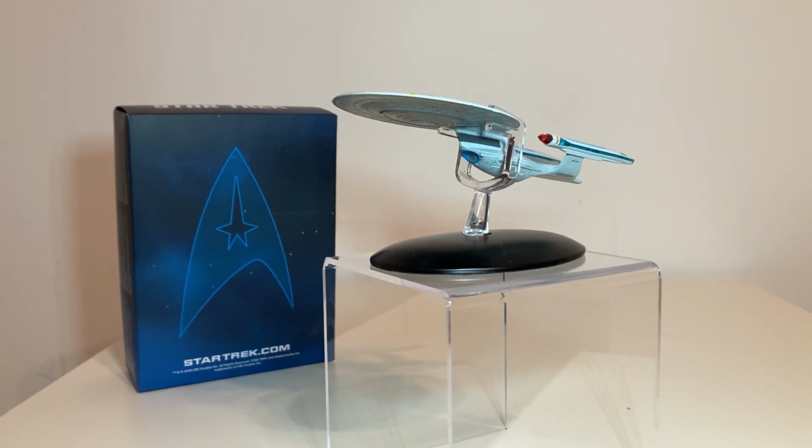Yes, we're gonna take a look at another EAGLEMOSS ship. This one is the Enterprise NCC-1701-C Andrew Probert concept special issue.